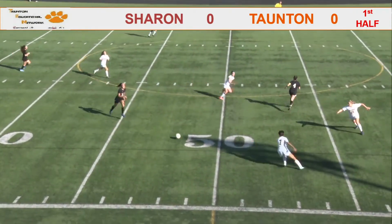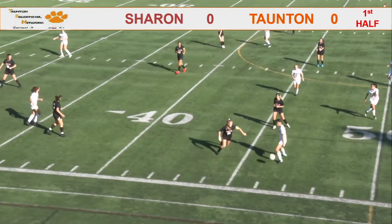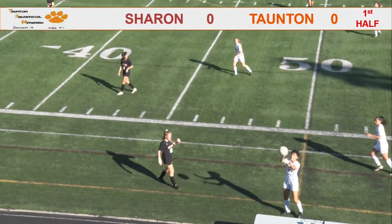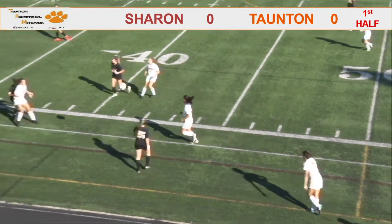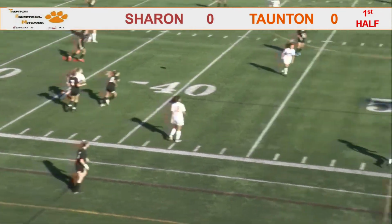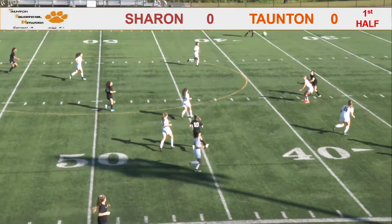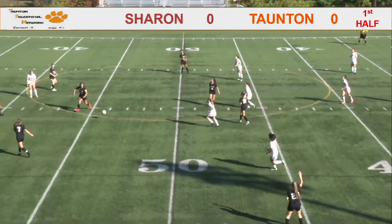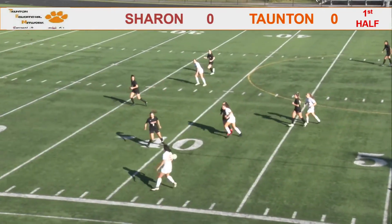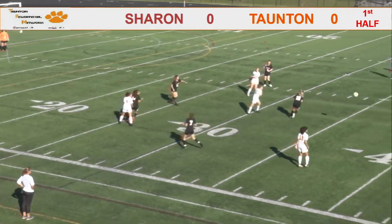Taunton Tigers pushing it back over. Number 9, putting up some really good defense. Ball thrown back in. Taunton Tigers end up with the ball out of that little scramble. Taunton Tigers really pushing it back towards their side of the field. Taunton's really putting up some good defense against Sharon. Sharon's holding them off just in time before the net, which has been really good. Ball's stayed mostly towards the center of the field.